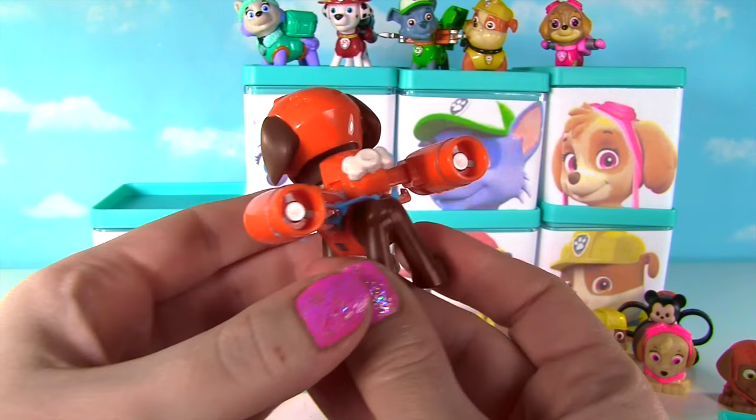Well, it doesn't sound like slime. It's not, it's candy. We need to pour it out and see where the surprises are. Whoa! What do we have inside? It's a Miles from Tomorrowland blind bag. Let's see what surprise we have inside.